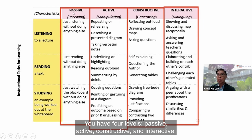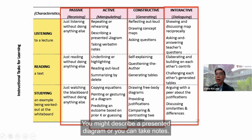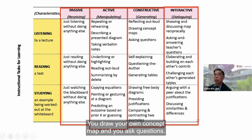We have the 4 levels: passive, active, constructive, and interactive. So listening to a lecture, you just listen without doing anything else. So it's passive learning. Active is you might repeat or rehearse, you might describe a presented diagram, or you can take notes. And then you have constructive, where besides the information that you are receiving, you create new information. You reflect in your own words, you draw your own concept map, and you ask questions. So that's going up the level.